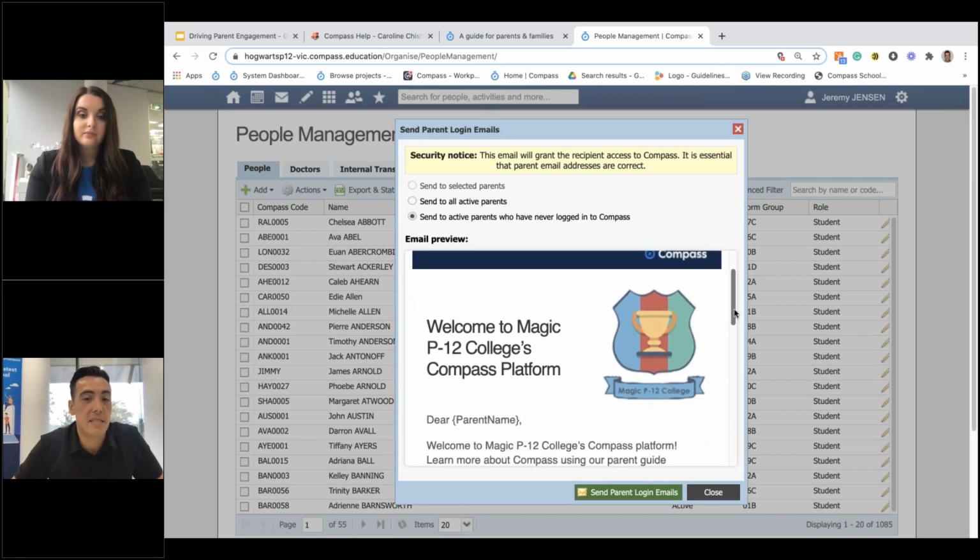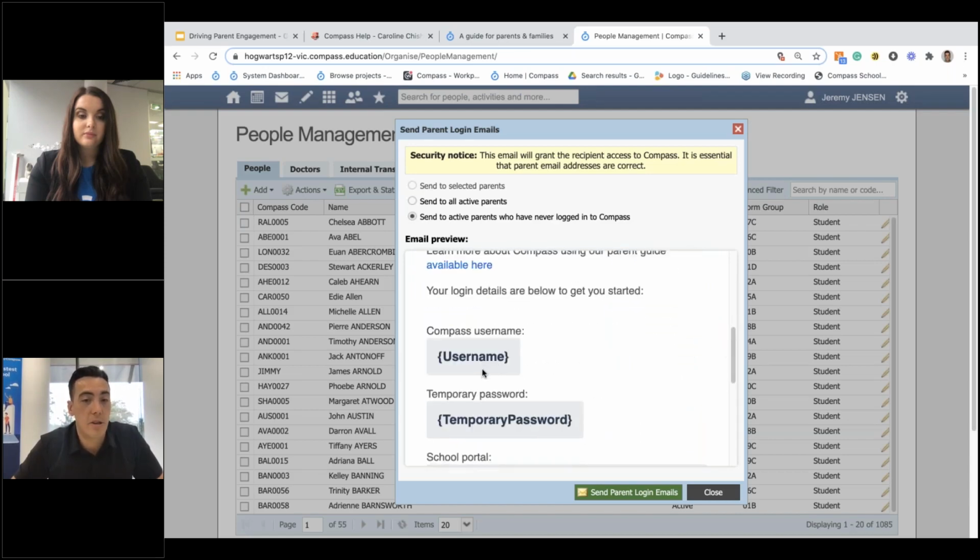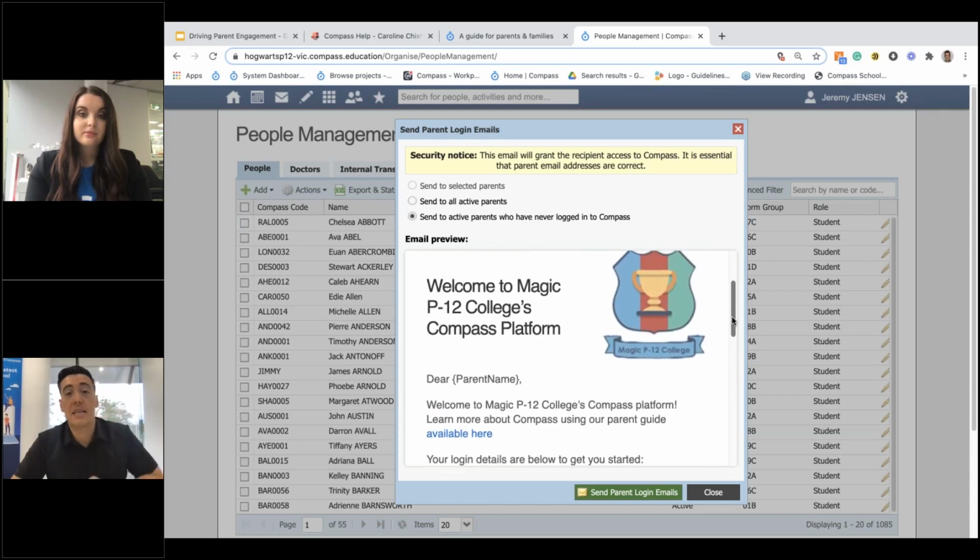And you can see here, this is an overview of the letter. This would obviously include your school's branding in here as well. And this is where it would insert the parent's username and password. One of the things that you'll notice about this invitation email, we have also included some guides to help parents get familiar with the application. So if I click on this available here, this is a parent guide, and I'm going to be talking about that in a second.